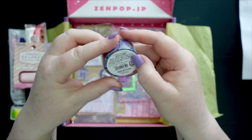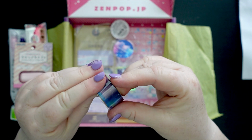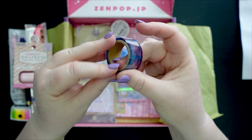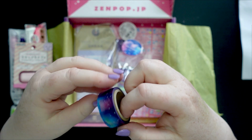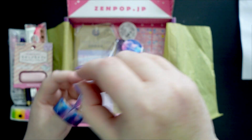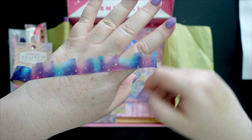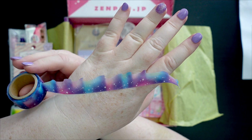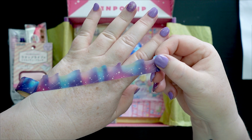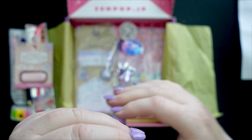And we've got a masking tape or a washi tape. So this one is a die cut washi tape, which means it's shaped already. So let's take the cover off and have a look at what the shape is on this one. So I shall, as always, use my hand as the model in this case. And so yeah, it's shaped like almost an aurora borealis type shape.